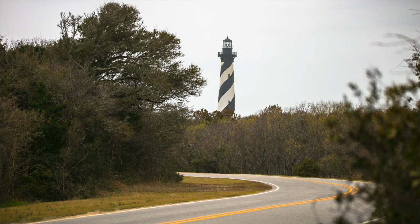Next, a little further south of Nags Head, we have the Body Island Lighthouse. And another bonus tip here, it's pronounced Body Island, not Bodie Island. Further south, we have the Cape Hatteras Lighthouse. We are at the Cape Hatteras Lighthouse.